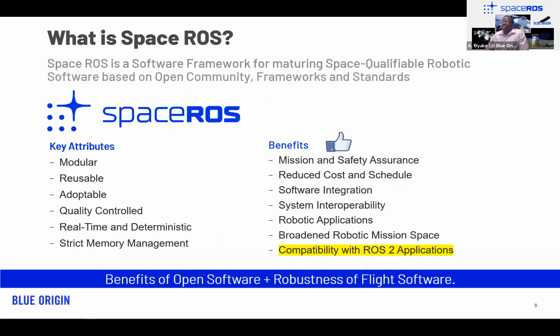And so, as I mentioned, Space ROS is a framework that we are actively developing in collaboration with NASA. The intent is to develop a framework that meets several key aspects, namely meeting mission and safety assurance goals, benefiting from the existing code base of Space ROS and ROS2 to reduce cost and schedule, to enable better software integration and software interoperability. And a big goal that we are shooting for is compatibility with ROS2 applications. Some of the other attributes that are very important are the real-time and deterministic requirements for space missions. Space missions require very rigorous quality assurance requirements, and this is a very big aspect of the Space ROS development.